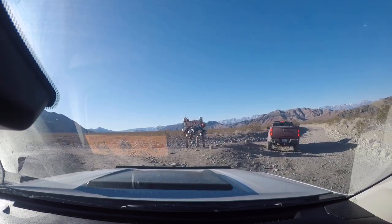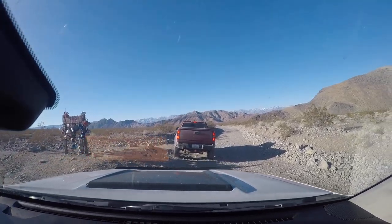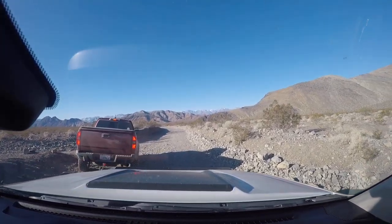I put a sticker for ZR2 SoCal on the Teakettle Junction somewhere, so see if you guys can find it if you come out here.